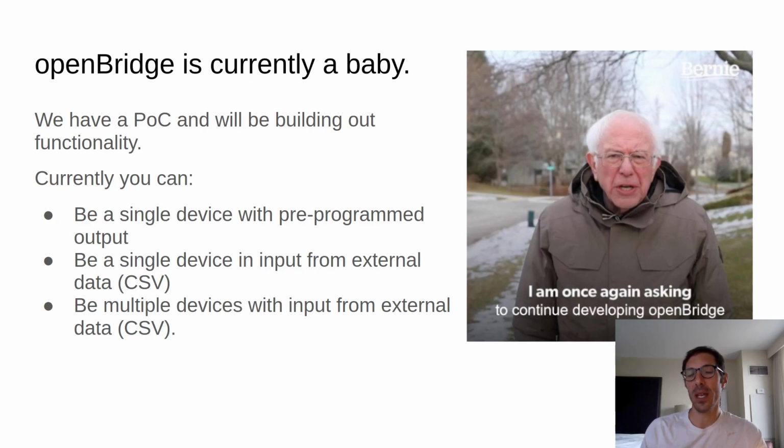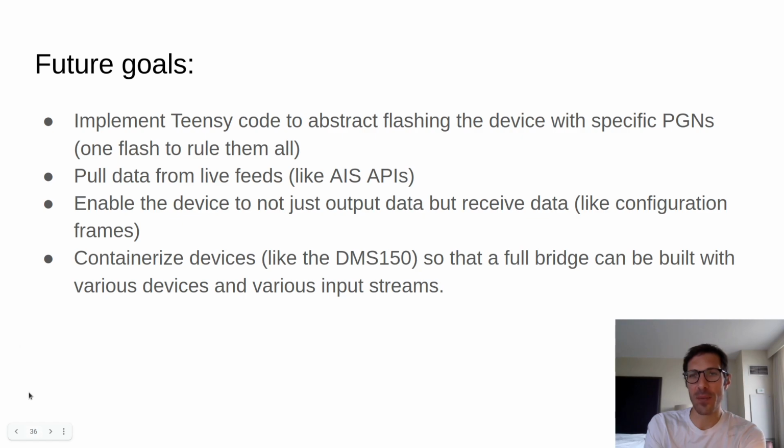We extended that a little bit by having a CSV that you can import external data from, and we're in the process of extending that beyond, and we'll talk about that a little bit later. And we also have a multi-device example where you can essentially have more than one device. The board can support X number of devices, and then you can feed each one data, and it can put that information on the bus. So that's where we're at right now. That's what we've been able to do since June. I do have a full-time job too, so it has been a bit of a passion project up to now. James has been really carrying the weight on that.